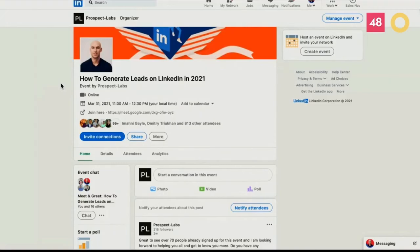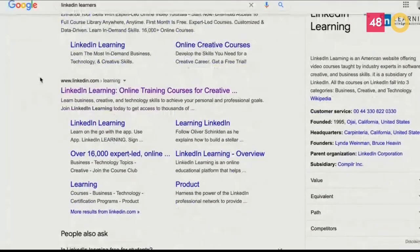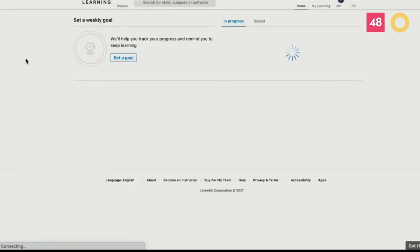Okay, final few bits I want to show you in this whole approach. You have the sales setup, you have the website, you have the creating event. Then it's a bit more of the automation. So another hack that I like to show a lot of people is if you Google LinkedIn Learners, you'll find this platform here called LinkedIn Learning. Now, this is not relevant to everybody, but for certain categories, this is amazing.